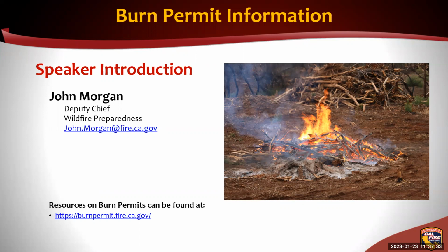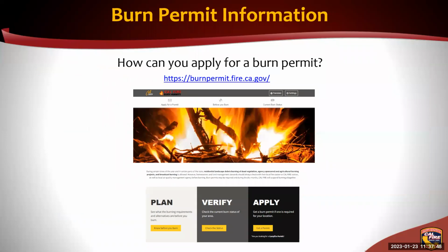So that's the real big addition here. And what we've been able to do is move away from the old school paper applications and put our applications in the hands of the user, at the tips of their fingers. Any smart device, a phone or a tablet, a laptop or a desktop computer, you can access our burnpermit.fire.ca.gov website. And from there, you move through the entire process. So applicants can do this from anywhere they have internet service.